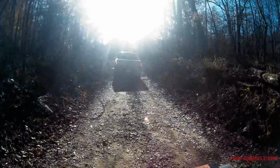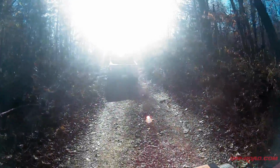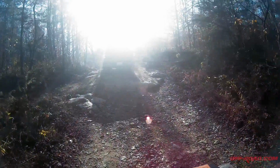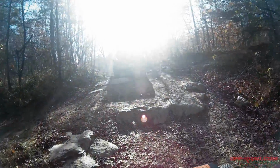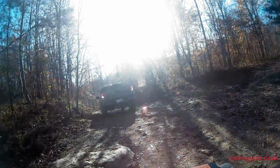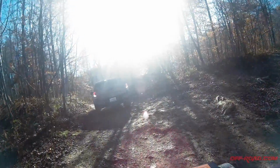Got a little bit of a stair step here we're coming up on. Oh, sun's right in my eyes. There we go, easy. All right, we've crested the top of the hill. And with that final ledge complete, it meant we were done with the day's trail ride, as well as our testing of the Tacoma.